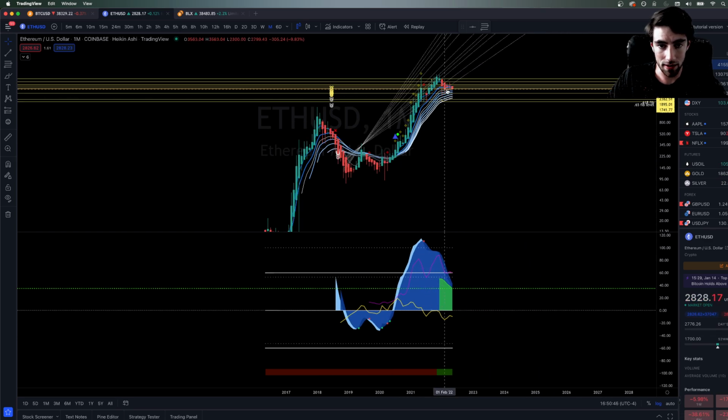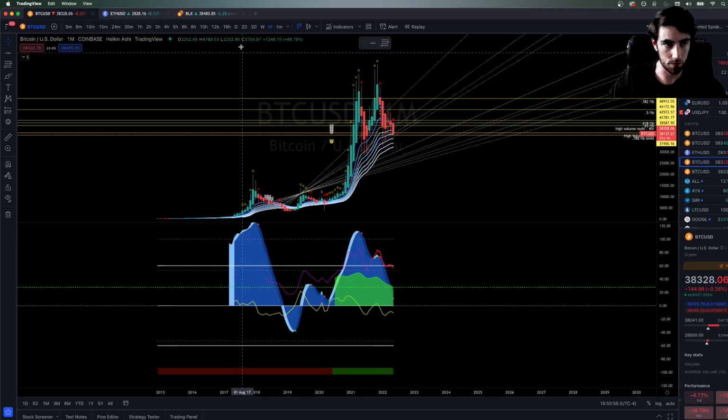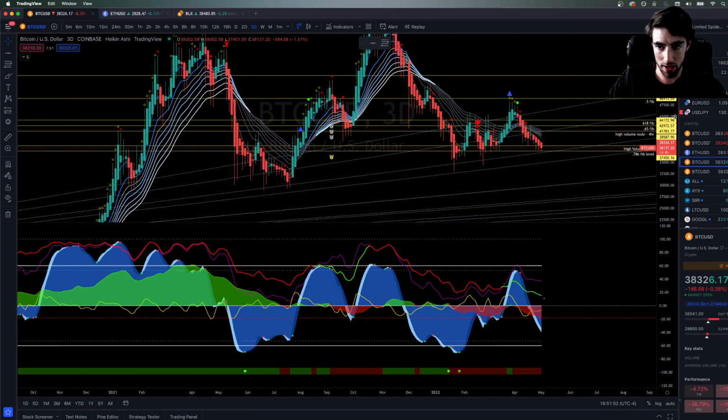Your monthly, you didn't get the red X just yet, but you might pretty soon, and it might bring it down quite a bit here. So that's what we're looking at in terms of the shorter term for Bitcoin. A lot of people are talking about these VWAPs curving up here. I don't think it means too much.